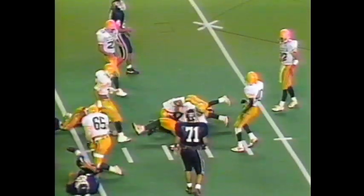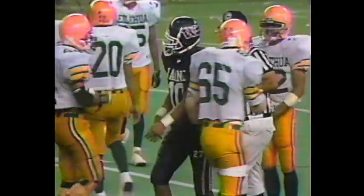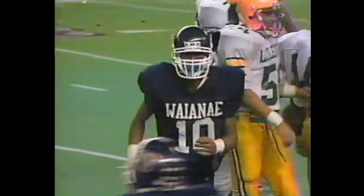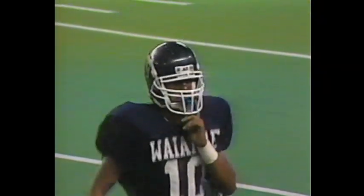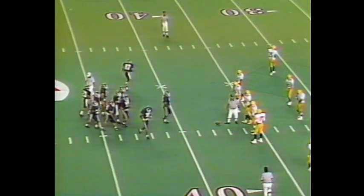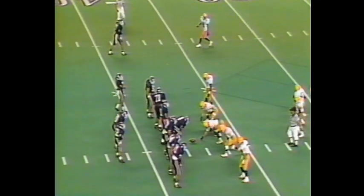Handoff to Andy Tafiti, and he gains about 7 over left tackle. Finally brought down by Keaka Lime. You can see the depth we talked about. Not only are they superior physically, they also have the depth, and that's not something that Leileihua has, but they're doing a real admirable job of bending and not breaking.